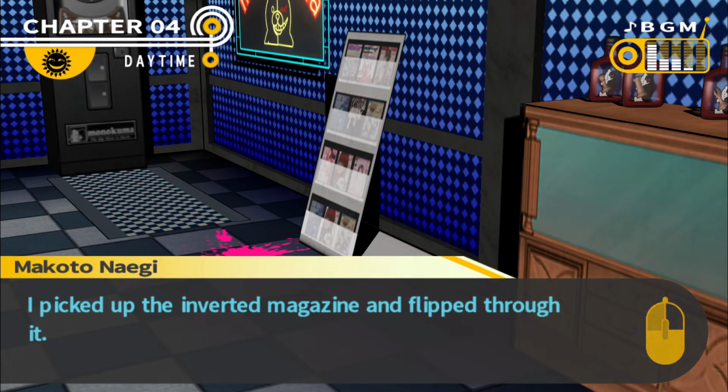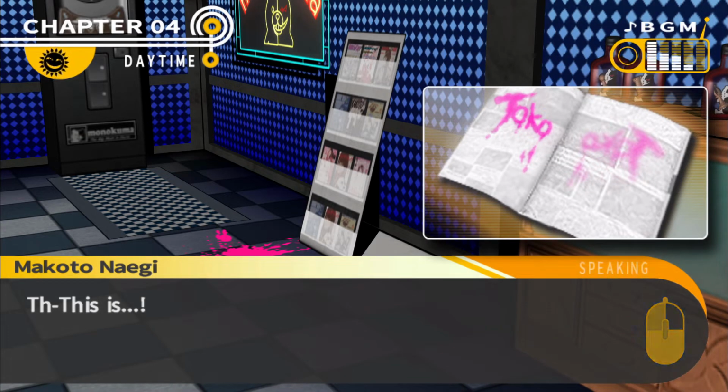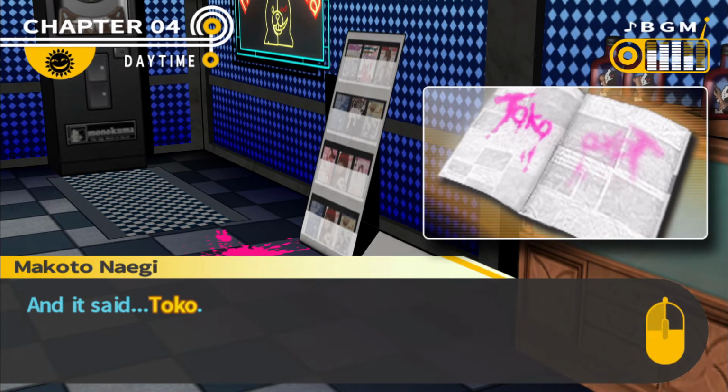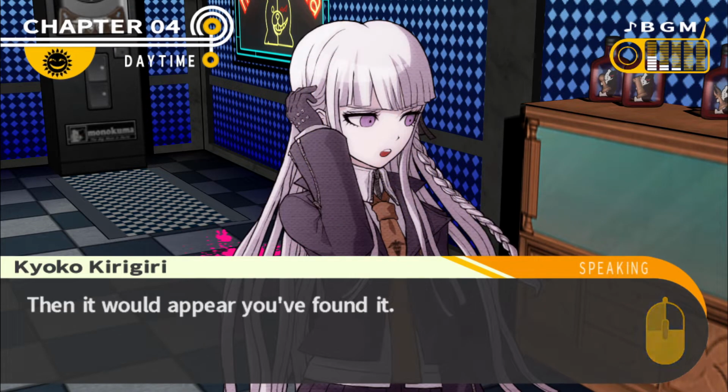I picked up the inverted magazine and flipped through it. What the fuck? What's her name doing on that? This is... On one of the pages near the center of the magazine, a word had been written in bold, bloody letters. And it said Toko. Could this be a dying message? Correct. Then it would appear you found it.